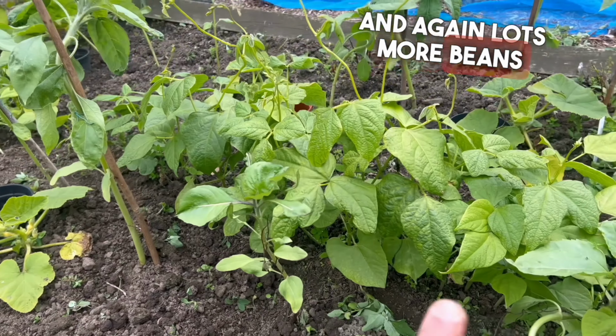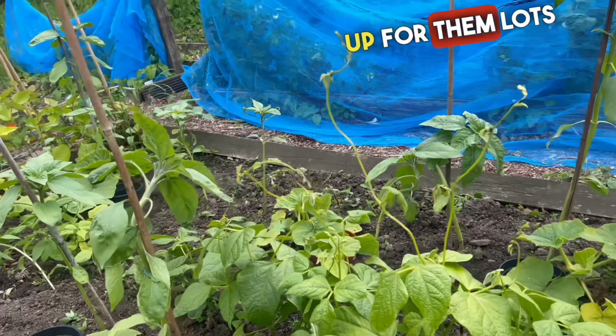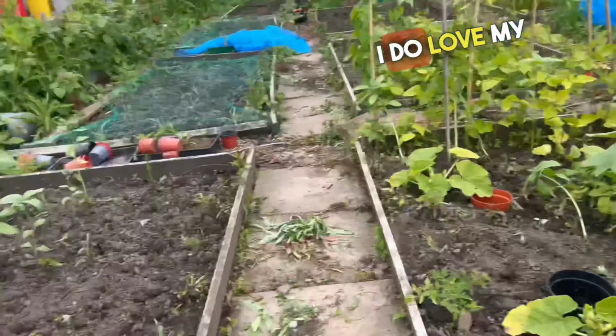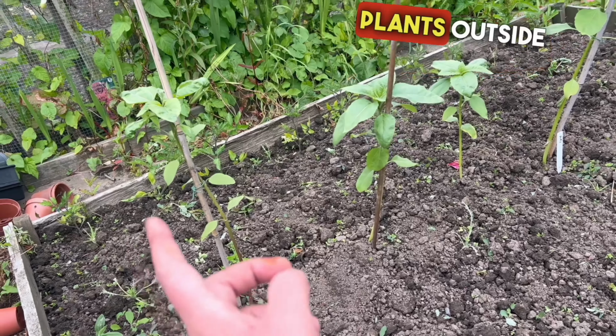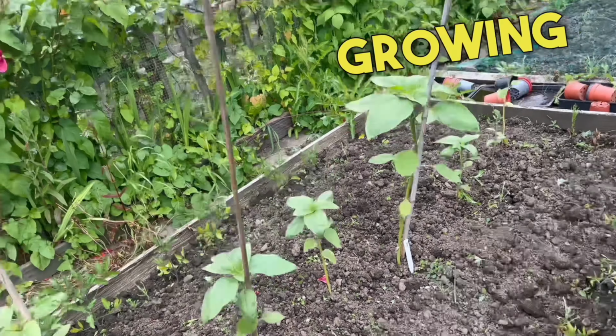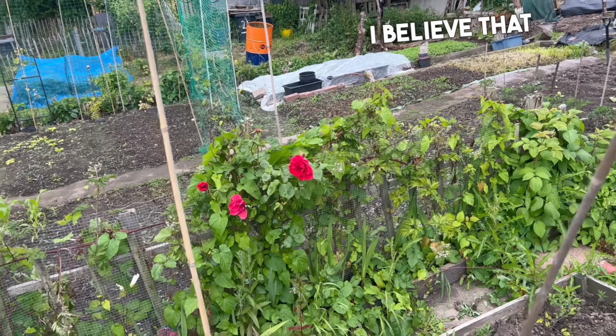And again, lots more beans, climbing beans down the middle. We need to support them and get some netting up for them. Lots and lots of sunflowers. I do love my sunflowers, but look at them all. Absolutely fantastic. We've got tomato plants outside as well, growing. Look at that rose as well growing there. Queen of Bermuda, I believe that one is.